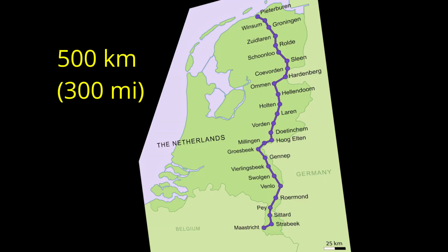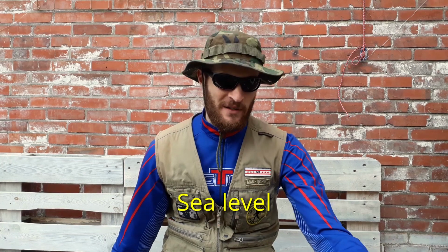Okay, so I'm leaving tomorrow for this big adventure on the Pieterpad, which is the number one walking trail of the Netherlands. It's 500 kilometers or 300 miles and crosses the whole country from north to south. We don't have much wilderness here, so it's more like a walk in the park. Very easy sea level trail.